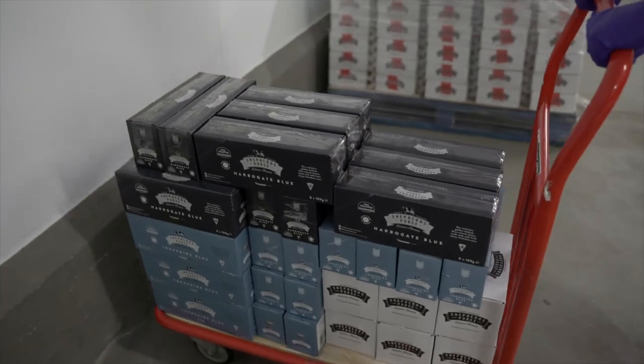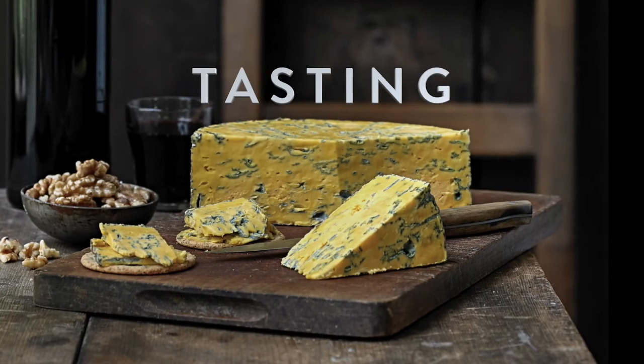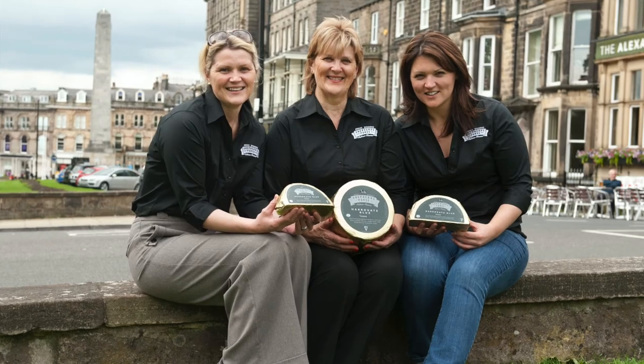So let's head back upstairs and taste some. So we're back and we have the final product ready to taste. The best bit. This is a particularly special cheese for both Caroline and I because it was launched in 2012, which was the year that Caroline joined the company, and the year that Mum handed the reins over to us. So very, very special all round.